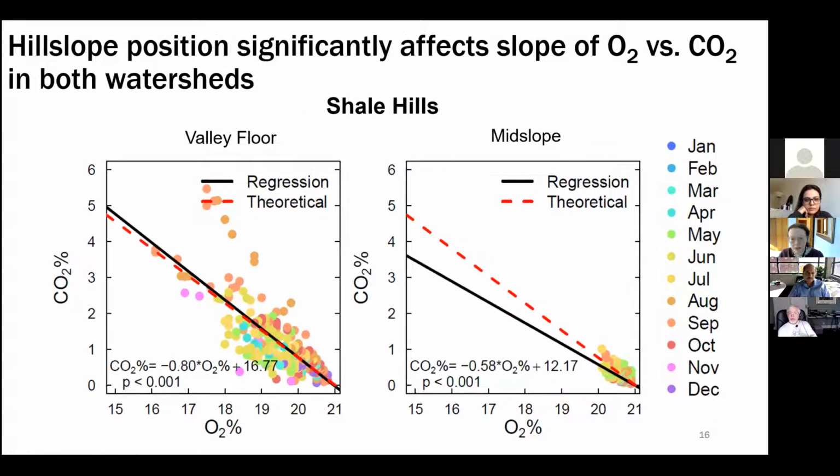Okay, so moving on to Shale Hills, we see a much different pattern. The valley floor and the mid-slope are different at Shale Hills, and we don't see the same types of patterns. Really, the regression line representing the average of all of the processes in the soil gas system for both is not significantly different from the theoretical line representing aerobic respiration and diffusion. However, at the mid-slope, we see that the diffusion is a lot faster because we have those channers that are facilitating the diffusion out of the soil gases.